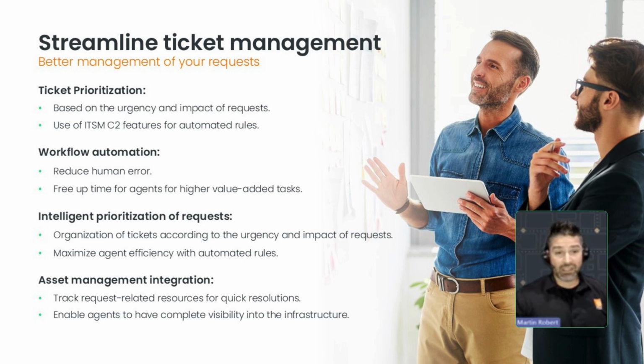And finally, integrating this asset management into a ticket request is crucial. When a ticket is related to a particular asset, such as a server or an application, Situ ITSM allows, or rather allows the agent, to directly access the history and any information of that asset. This allows the issue to be resolved faster and more efficiently, and the agent has a complete overview of the state of the infrastructure.